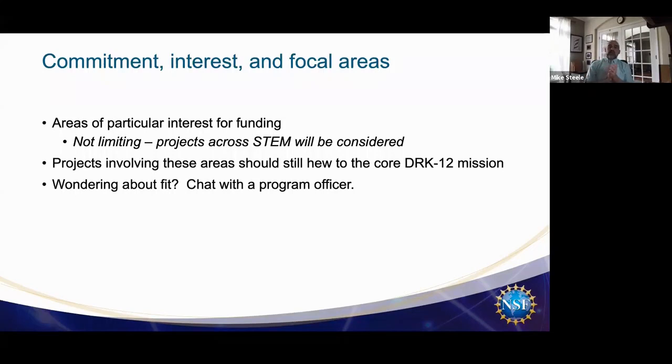So just a couple of notes about commitment, about interest, about focal areas. I mentioned some areas of particular interest for us in funding. Those are not limiting. We'll take projects across the STEM landscape, but we note those because those are places where we often get questions like, is this a fit? Does this work in the DRK-12 mission? If you have projects in those areas, they still should hew to that core DRK-12 mission. So they still should be research and development proposals. They still should have all the elements that the solicitation describes that you need for a successful proposal.